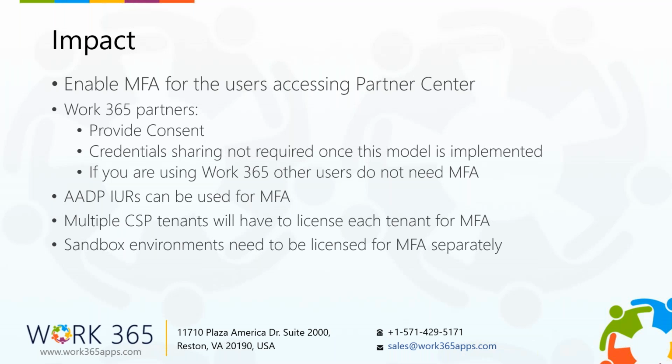Now, once we get into the demo, or sorry, the experience of what this is like, I will walk you through how Work 365 handles the consent process in 2.1. And we will take a deeper dive into this in our training session, which is on the 29th of January next week. So I'll cover this at a high level, but deep dive on the 29th.